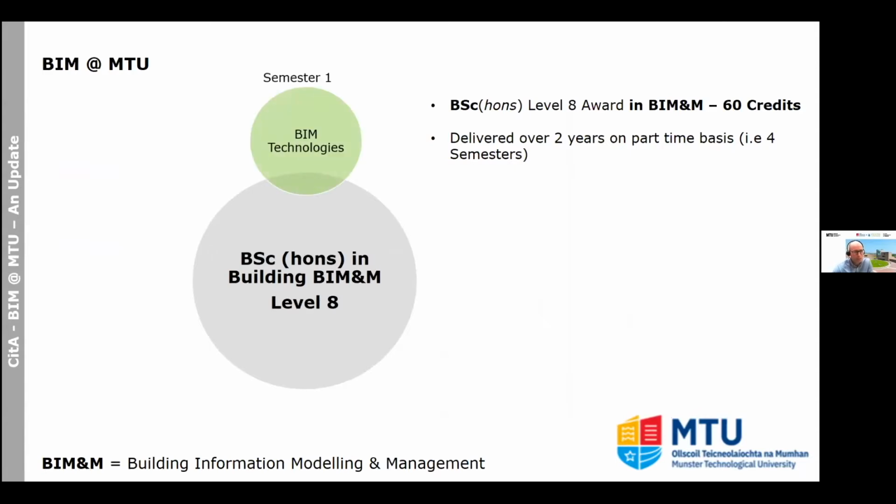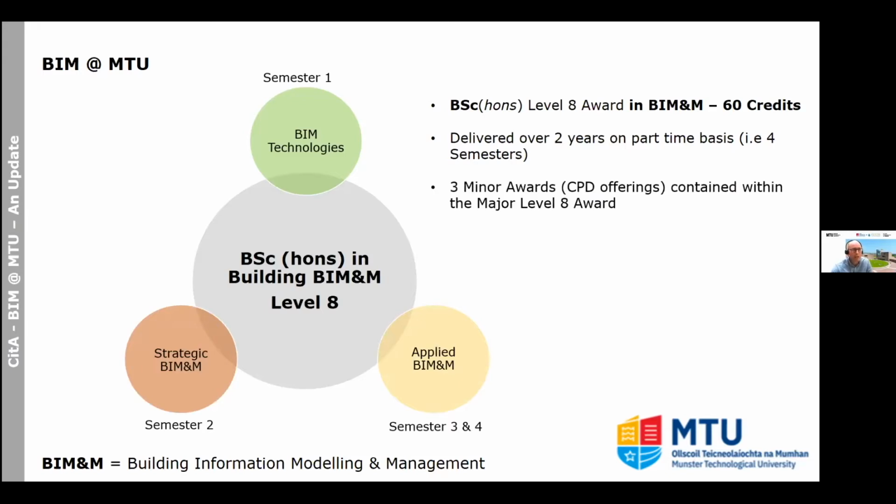The pillars of the program: semester 1 is BIM Technologies. Semester 2 is referred to as Strategic BIM and M. And we have semesters 3 and 4, which is Applied BIM and M. The prerequisite to enter this program is an existing Level 7 award in an architecture, engineering, and construction profession. So people with a Level 7 award can come onto this program and achieve a Level 8 award in BIM.